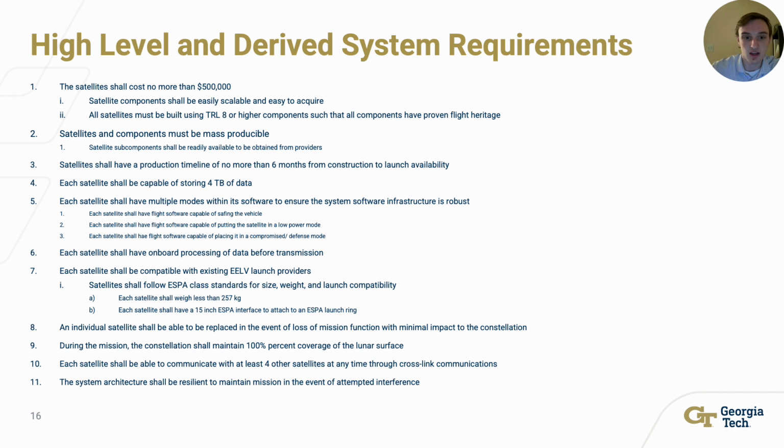As we can see here, we have a large number of high-level requirements as well as some further derived requirements dealing with existing launch capabilities, software to ensure mission continuity, as well as production timelines and cost caps to keep everything affordable and producible in a timely manner.